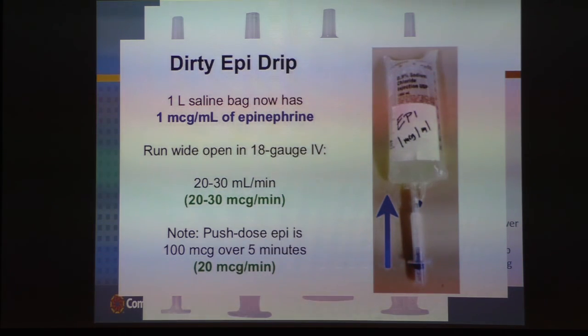The hard part is if it's really dripping in slow, and then you're going to have not enough. So you need a bigger IV. So even if you gave the whole liter in half an hour, it's still like 20, 30 mics per minute. So it's not that bad, and it's a good way to temporize somebody if you don't want to keep giving micro doses.